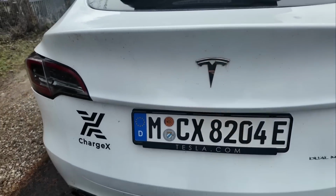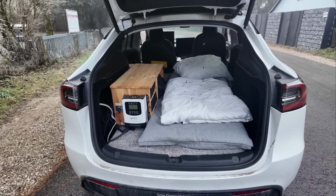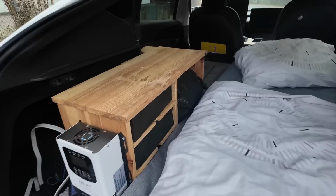And this is the bedroom of my Tesla. I completely stripped out the back and built a small sleeping area on the right side where I can comfortably lie down. On the left, I installed a small cabinet with storage compartments. I also added a foldable hanging organizer which served as my wardrobe.